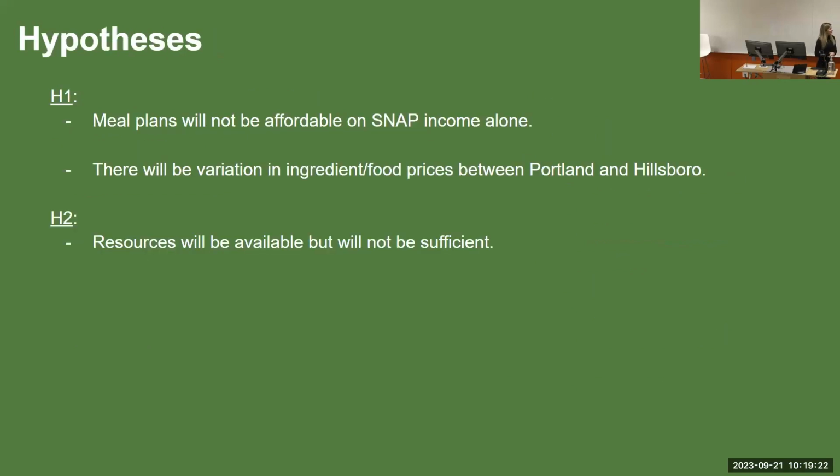We hypothesize that the meal plans that we create from the cookbook will not be affordable on a SNAP income alone, and also that there will be variation in food prices between the two Fred Meyer grocery stores in Portland and in Hillsborough. And we also hypothesize that there will be resources available in Portland and in Hillsborough, but that they alone will not be sufficient to become an alternative solution for the food stamps income. And they'll have to be used as a supplementation to that income.